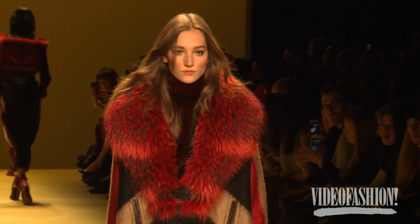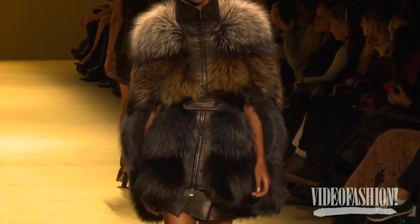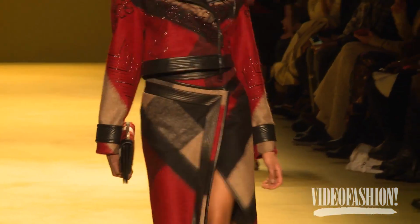The shapes, in fact, because of the boldness of the colors and so on, the shapes are more simple. You know, it's not too much overworked. The coats are more loose and there's more ease. The skirts are a little bit more low-waisted and easygoing, you know, and overall more simplicity in the shapes.